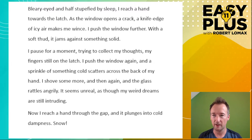Now, I could say, what do we want now? Now the task is to describe what they see. So we've got to move on and always bear in mind what the actual task is that the examiner's set. So we need to push this story into describing what they see outside the window. But there's all this snow in the way blocking the window. But now I wonder something. Why can't they just see what's outside and see the snow? So, the luxury of typing, I'm going to add that in. If you were handwriting, this is a good argument for double spacing, so that you've got space to add some extra ideas. I tried to collect my thoughts, my finger's still on the latch.